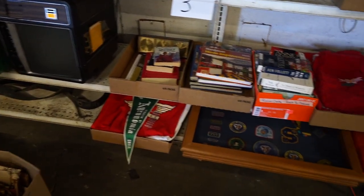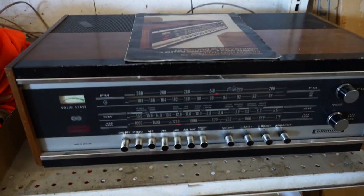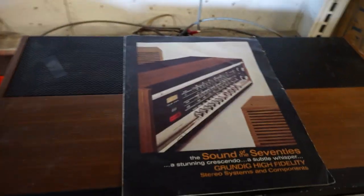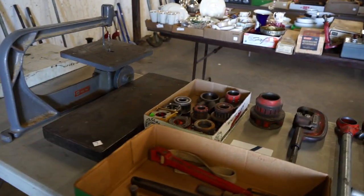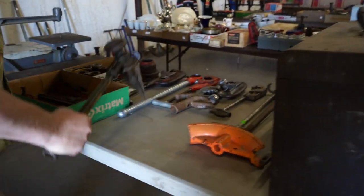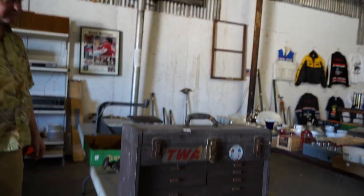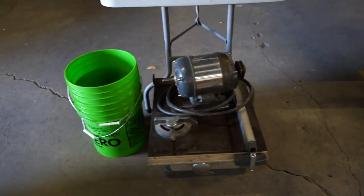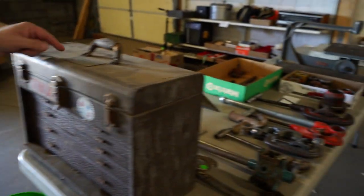Wow, look at that stereo system thing. Just look at it. A Grundig. Solid state, baby. That's nice, actually. That's pretty. Very cool. More tools. Christmas. No, thank you. Pretty neat.